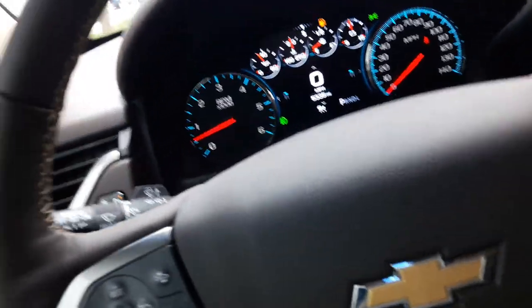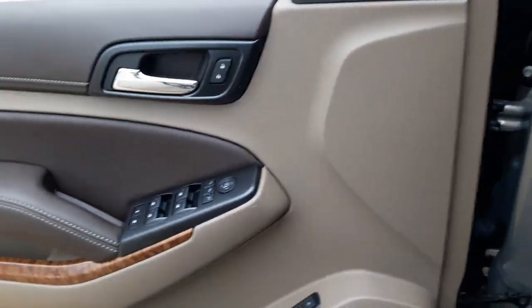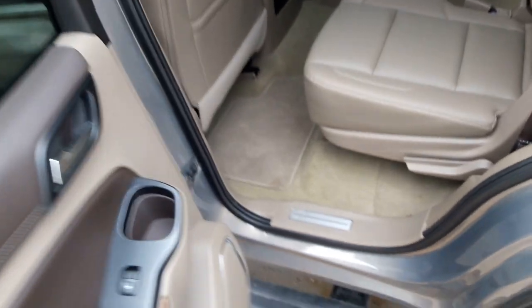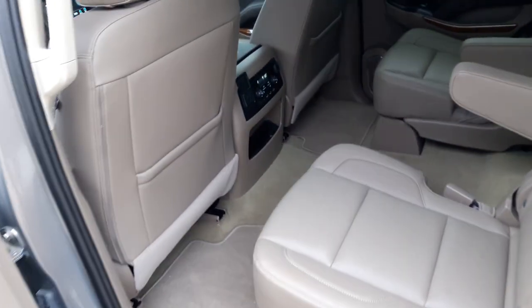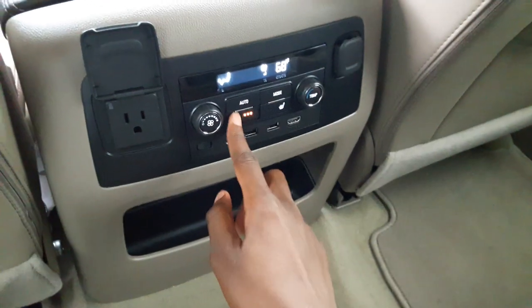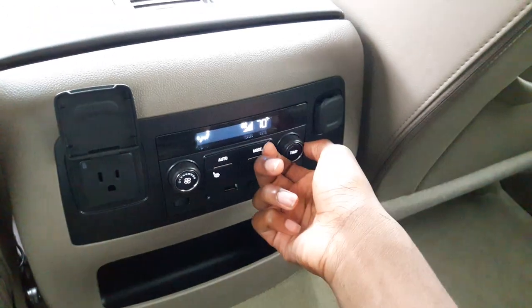All right, so I guess that's it for the inside. Go check out the back seat. Got your power window. Cup holder, storage. You also have captain's chairs back here as well. Storage. You got a household outlet, 12-volt power outlet, 3-stage heated seats for the back passengers, fan speeds, your temperatures.